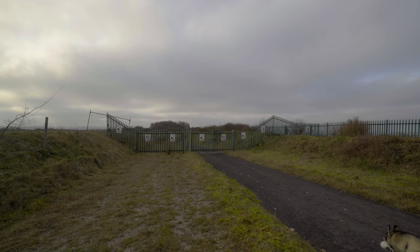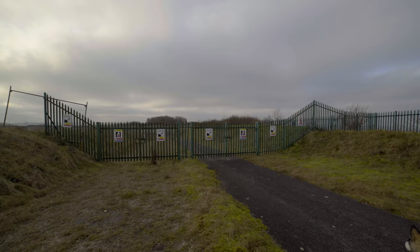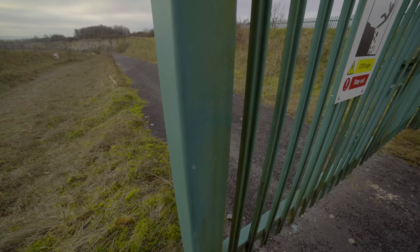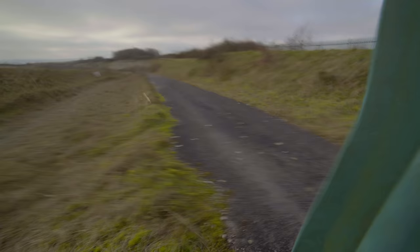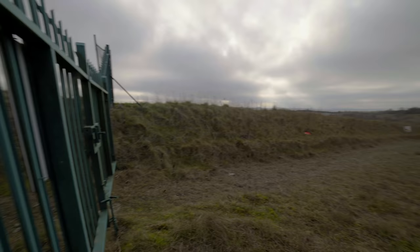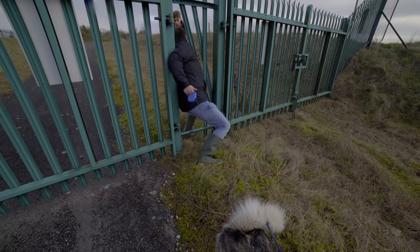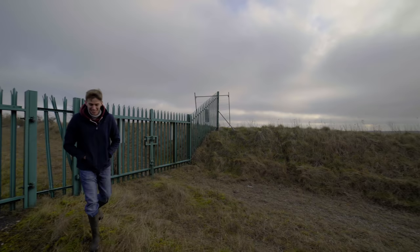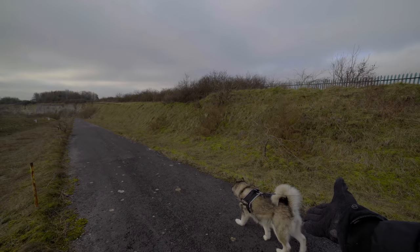If you weren't supposed to go in here, why would there be a hole in the fence? That's what I've got to say. If you weren't supposed to do it, why would this exist? Look, even my dog could get through that. Even my weirdly fragile Malamute could probably do that. Look, see? She did that easily. And Richard did it even easier than I did, because he's a thin chap. See, me and my dog, we're a bit wider.